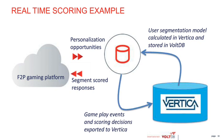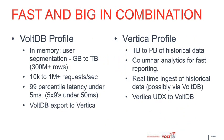This is a really common pattern. We see this kind of real-time scoring across verticals. I think the gaming example is a nice one, and it fits into an area that both Volt and Vertica have some focus in. So if we go to the next slide, I want to look one more time at what happens when you put these two very different but very compatible technologies in combination.